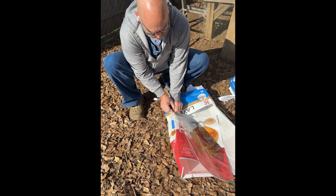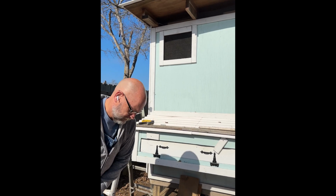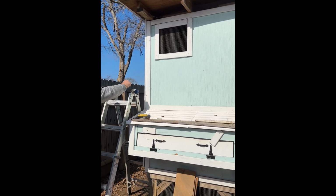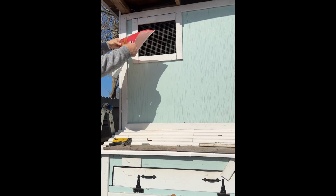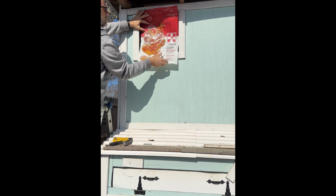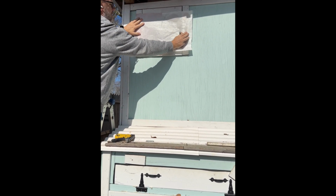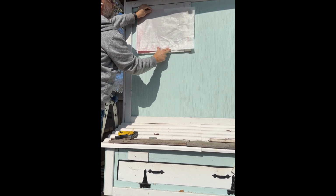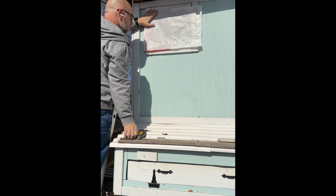We're going to use these old feed sacks. We're going to cover up the windows in the coop. There's one there above the nesting box. We'll cover up that airspace. Turn it the other way. That looks better. Use a staple gun, and that will help a lot with the cold air blowing through.